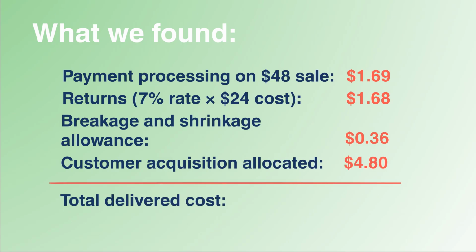Total delivered cost: $27.57. She was selling for $48. She thought she had 75% gross margin. Her actual contribution margin was 43%. Still profitable, but she'd been making every decision based on 75% margin. She was approving ad spend based on 75%. She was pricing promotions based on 75%. She was deciding which products to push based on 75%.